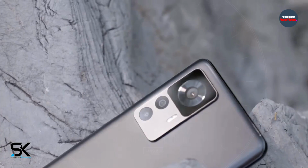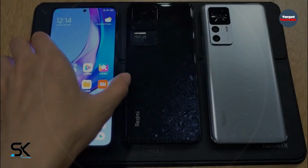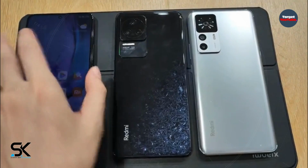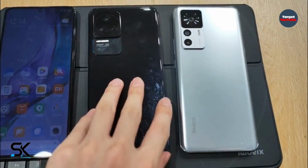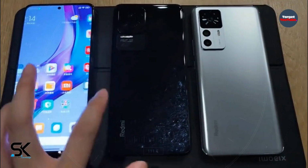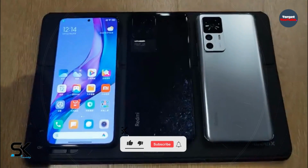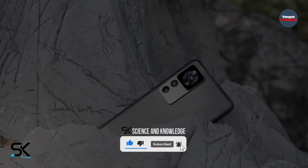The device is equipped with a 6.7 inches OLED display with 12-bit color support from TCL, CSOT and Tianma. It supports a resolution of 2712 by 1220 pixels, a refresh rate of 120 Hz, a density of 446 ppi. The display indicates support for the DCI P3 color range, as well as Dolby Vision, HDR10+, and adaptive HDR technologies.